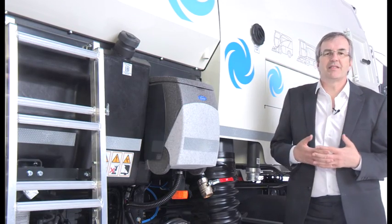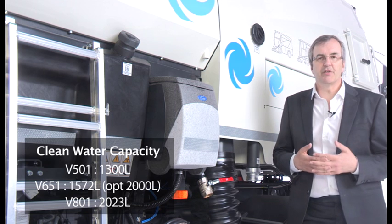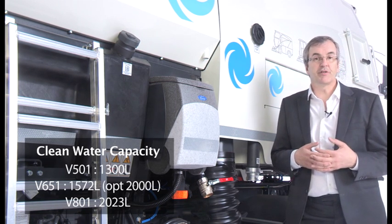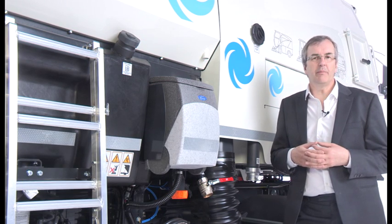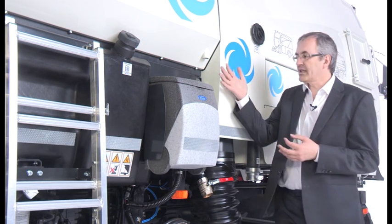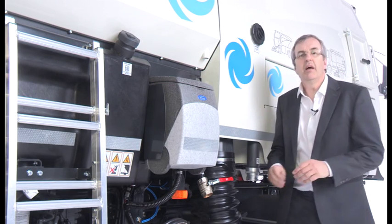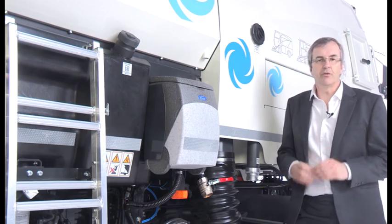The V-Range has outstanding dust control that meets the most stringent 3-star European PM10 compliance and boasts the North American South Coast AQMD certification. The high-capacity water tank is below the hopper floor, which keeps the centre of gravity low and the weight transfer while sweeping neutral.